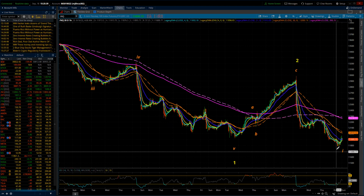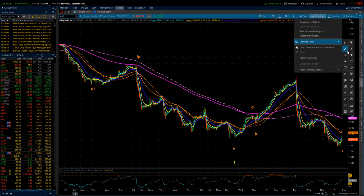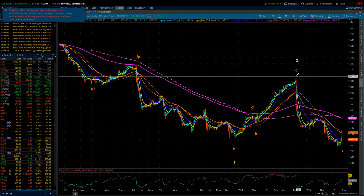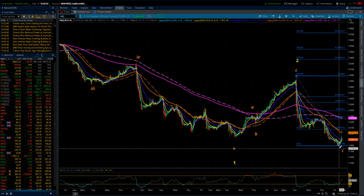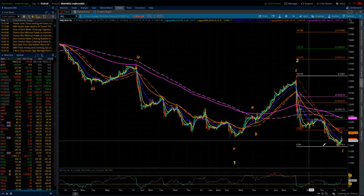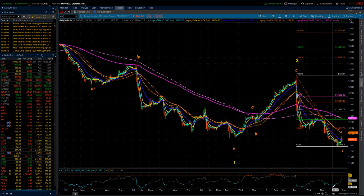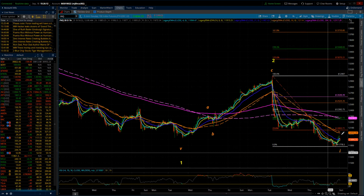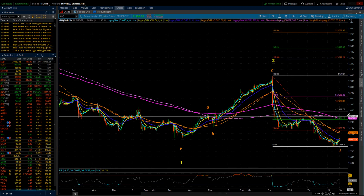But now I'm going to go on what should this wave 2 look like, right? What I need to do is go back to the retracements. And on the retracements, we can see that even a minimal retracement for a wave 2 comes in at 12,063, 64. Then we have 12,240 for wave 2 absolute minimum. That's what I would think.